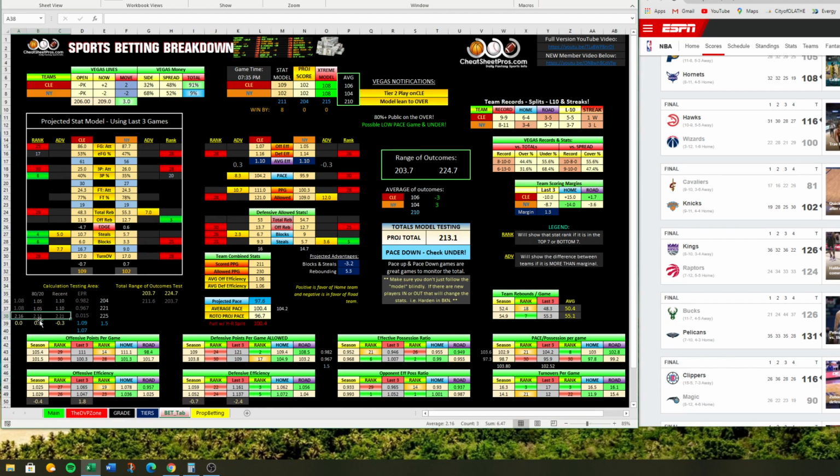And then over here, this is the wide range of numbers I was talking about. So you can see the low number is 2.11, the high number is 2.21. So this is going to change drastically. So if you just take an average of those, you're going to get about 2.16. And then 2.16 for 100 possessions would be 216 points, putting this game over. However, we've got it down to 96.7, which is bringing it down a lot closer to that 209 number.